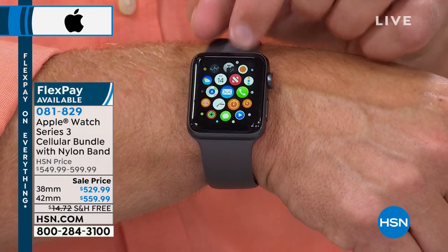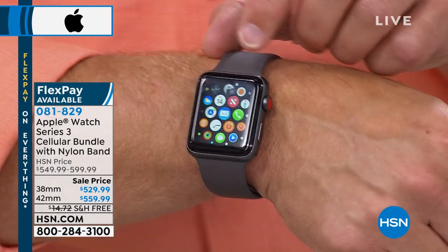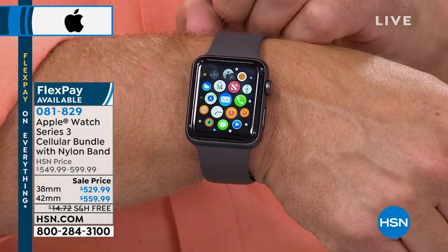And you have to realize, this is a Series 3, the cellular bundle. It's gonna have that little red dial. What does that mean? This fully operates like your cell phone.